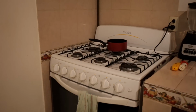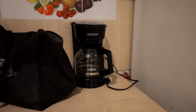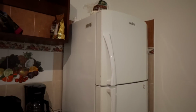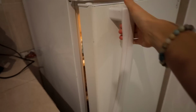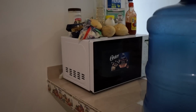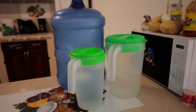So you've got the gas stove here, an oven, a blender, coffee machine, of course, and then a pretty sizable freezer and fridge. So just label everything. And then there are, of course, things to cook with underneath, some Tupperware. Got a microwave. This is some communal items. And then there's always filtered water down here as well.